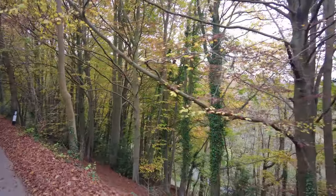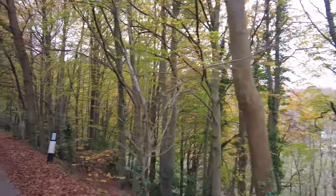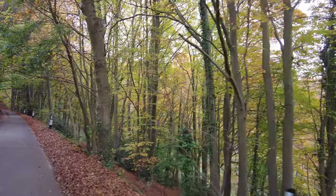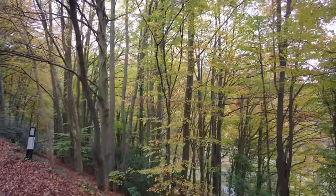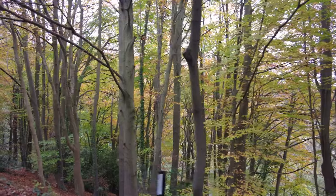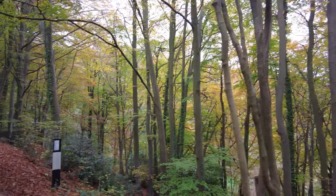So this is a little lane very near my village that you've just seen, and it goes through some beautiful woodlands. I'm hoping with this 4K you can really pick up the colours. It's getting towards the end of the height of the autumn colours, but it's the 8th November, isn't it? Or 9th. But yeah, still lovely to look at, and this is a lovely little quiet lane.